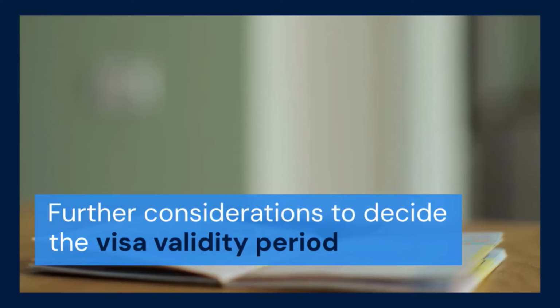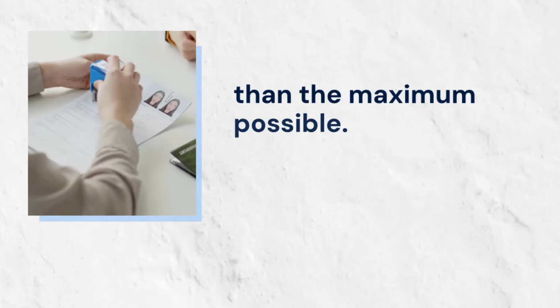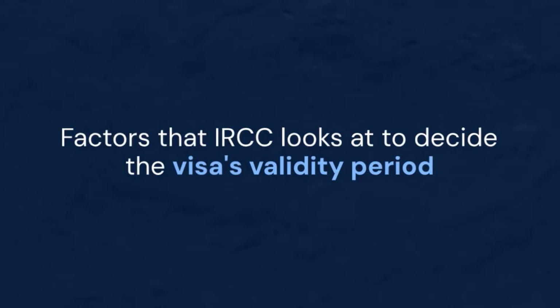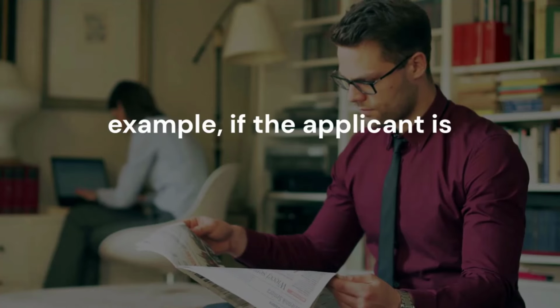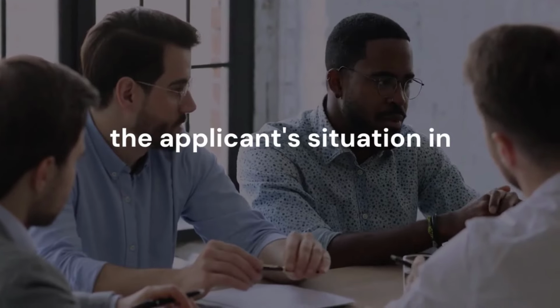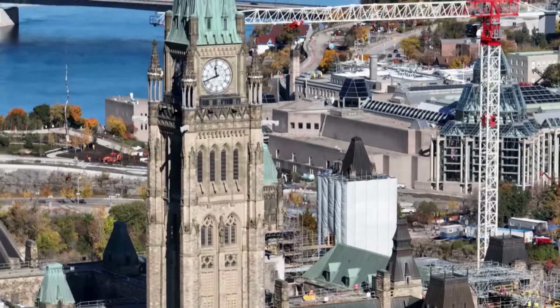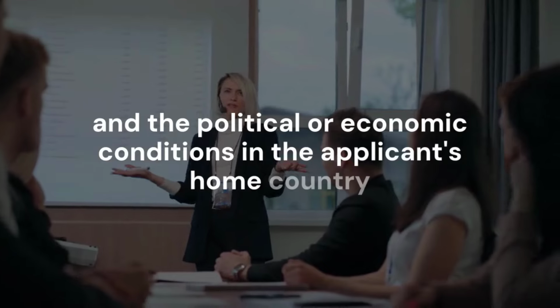Now, let's talk about further considerations to decide the visa validity period. For multiple entry visas, the time allowed may be less than the maximum possible. Some extra factors that IRCC looks at to decide the visa's validity period include the purpose of the visit, for example, if the applicant is coming for a short-term reason, like business support; the applicant's situation in their home country, for example, if their ties to their home country or Canada might change in the future; and political or economic conditions in the applicant's home country and how these might affect their ability to return.